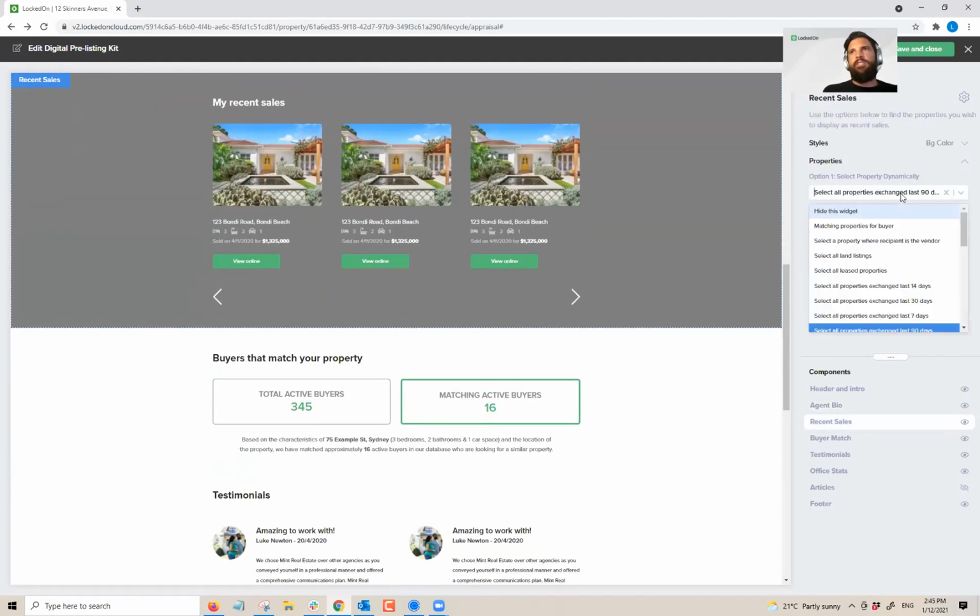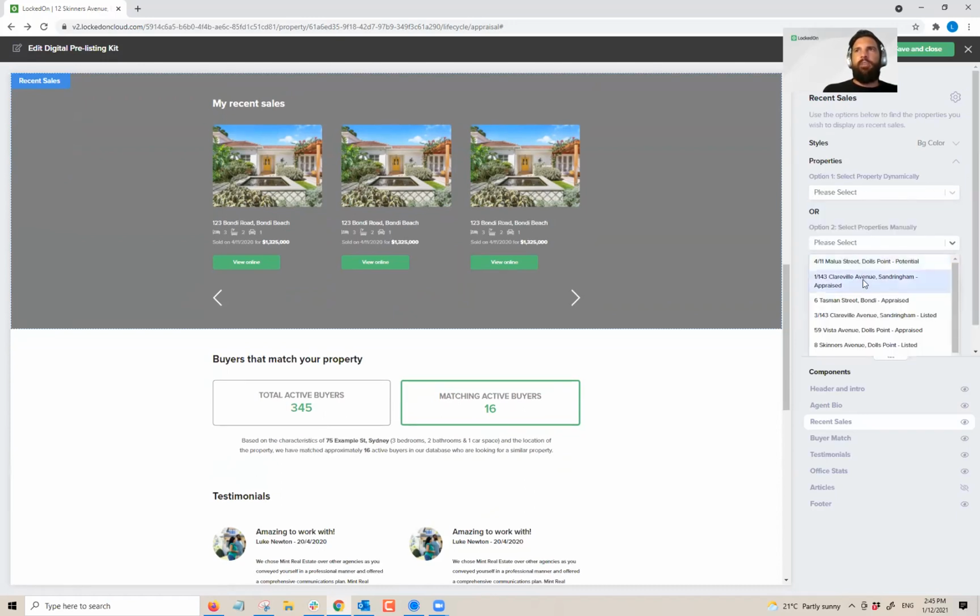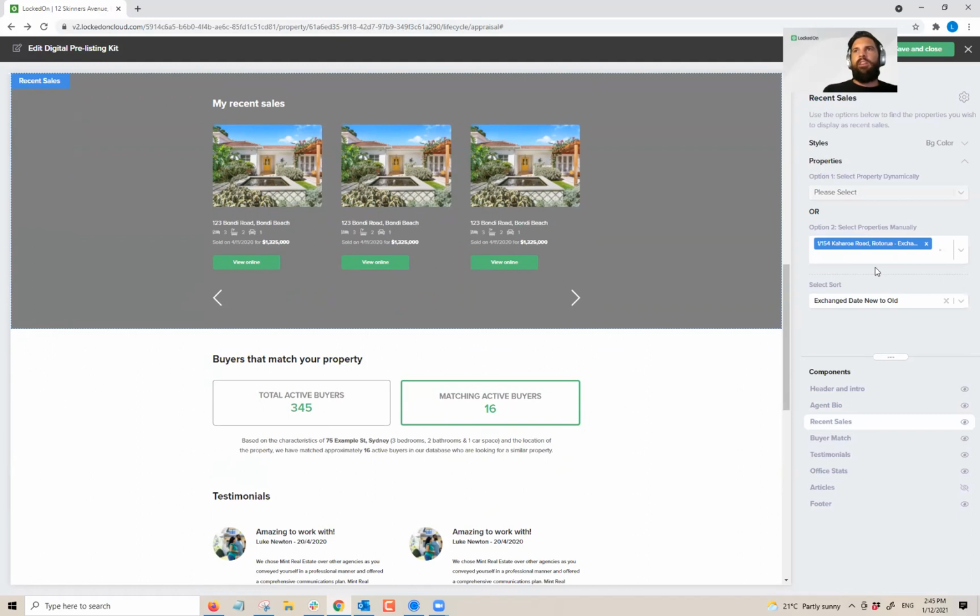Now the recent sales is defaulting to the last 90 days. The power of this is that you may go to a property that you're appraising where you've sold 10 properties in that street. You don't have to show the last 90 days. You can actually search for properties that you've sold, and pick those properties that you've sold in that street. So we'll just clear that, and default this back to 90 days.